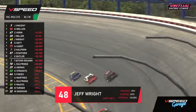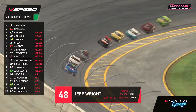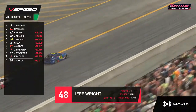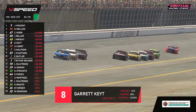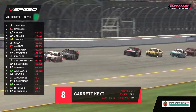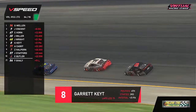Safe Fair is continuing to have success, but not so much tonight. He is 1 lap down. And the 8 car of Garrett Kite right there for the 6th position. He is trying to stay with these 2. In front of him, Adam Cabot, Zach Halpern, Joe Stafford, Elliott Butler, and Taylor Butcher Benjamin, all in line for position back here.